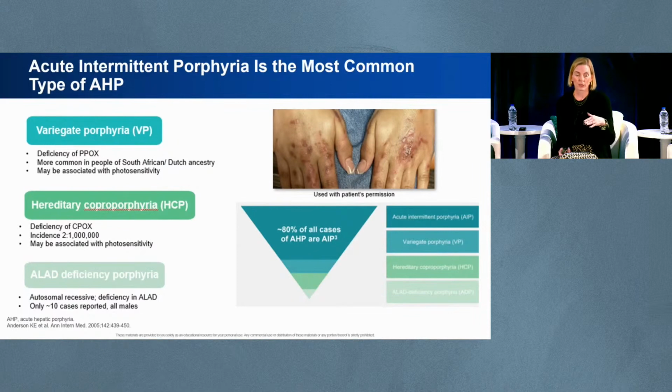The least common type of acute hepatic porphyria is ALAD deficiency porphyria, which is really extremely rare. There have been about 10 cases reported in the literature. Interestingly, they were all males. Those patients tend to present at a much younger age due to the different inheritance, and we'll talk about that. But we will really not focus on ALAD deficiency porphyria because it is so rare.